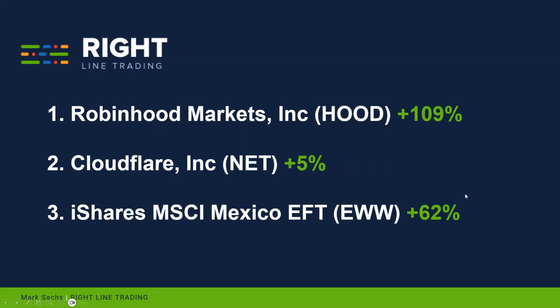Our second trade was on Cloudflare, ticker NET, and we only made 5%. But I was never more happy to get a scratch winner than I did on Cloudflare. Cloudflare had a failed breakout, and we were always in the red on the position. And then just 48 hours ago, Microsoft announced that it was partnering with Cloudflare to beef up its cybersecurity. Now, this sent the stock really flying to the upside.